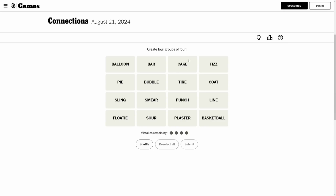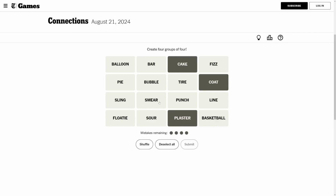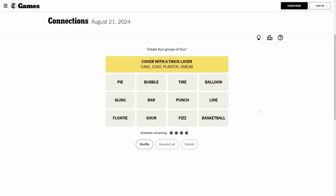For a second, I thought we were continuing the birthday theme with the cake and, I don't know, pie. Cake and pie. Oh, cake and coat. To cake something, to coat something. To plaster and to smear. I think that might be a group. Okay, so this was the easiest one. Yellow is the easiest group. It goes yellow, green, blue, and then purple. And the purple one is supposed to be quite hard.